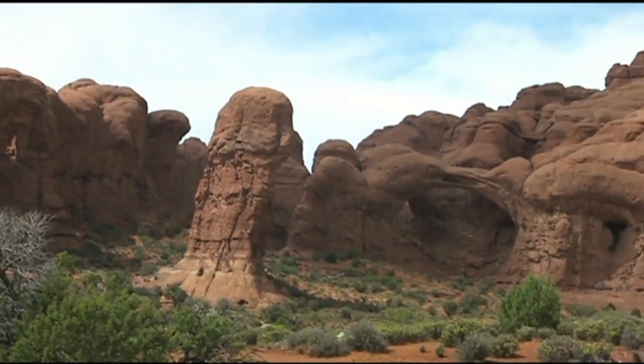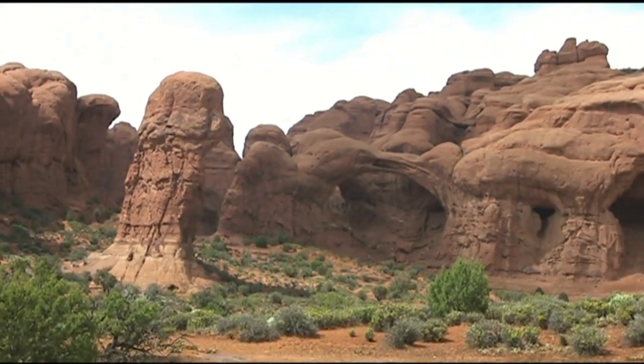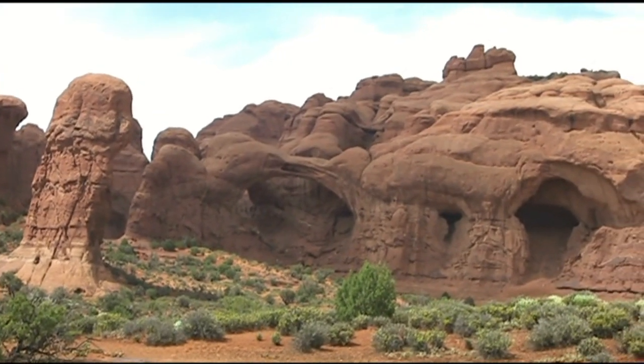All along these rocks, you can see how the wind and the weather has worn away the softer parts and eventually will make new arches here.